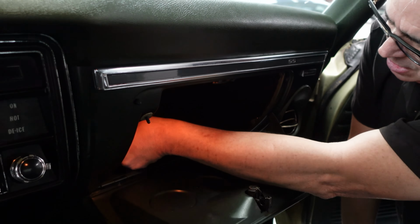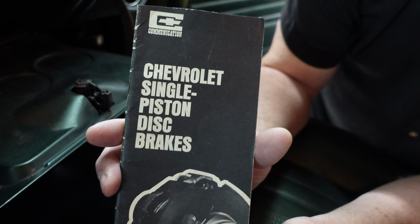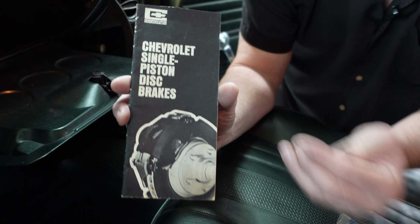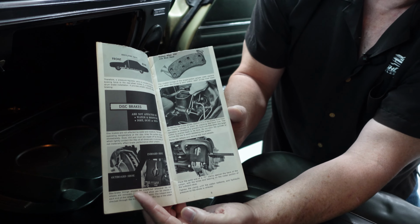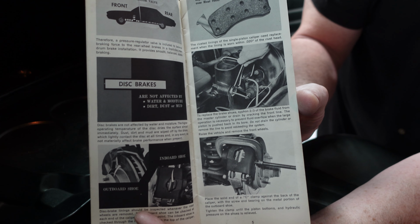I always like to look inside the glove compartment. And in this one here, look at this. This is the Chevrolet single piston disc brake booklet, which were new on Chevelle. '67 was the first year for disc brakes, but the single piston stuff came along in '69. They're a little different from the 4 pistons that were used in '68 and previous, but this booklet right here tells you how to get used to your disc brakes, how to service them, and what a neat item right here. It's been with this car probably since day one.